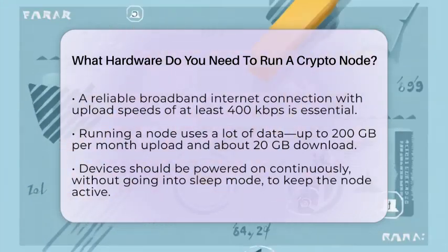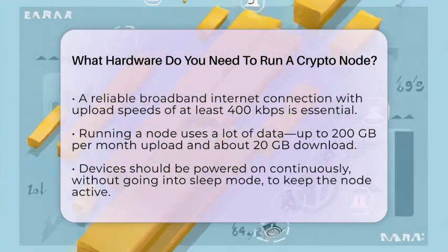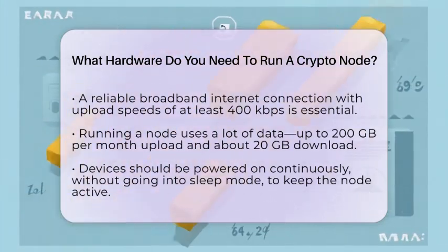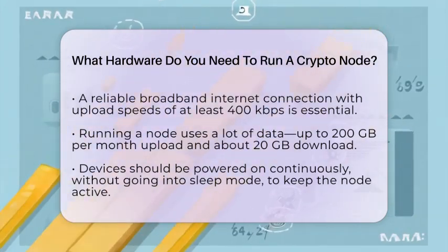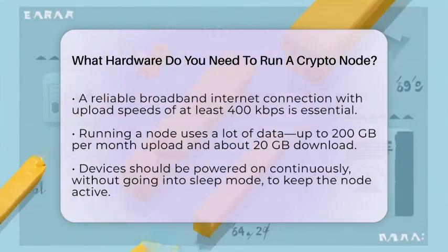Power supply is another factor. Your computer should be on most of the time, ideally 24 hours a day, 7 days a week. This ensures the node is always active and helping to verify transactions and blocks. Make sure your device doesn't go into sleep mode or turn off, as that would stop the node from working properly.